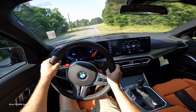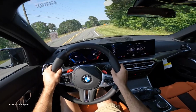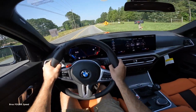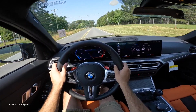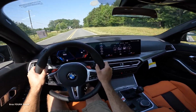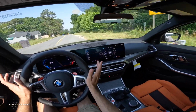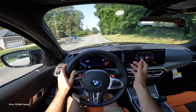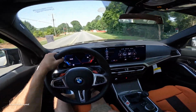So easy to row through these gears with everything in Sport Plus or Sport mode. It's definitely a big change. I can put it down into M1 now, which I have set up for efficient and comfort, and now basically it's a normal style sedan, aside from having the manual transmission, of course.